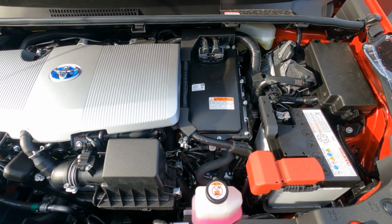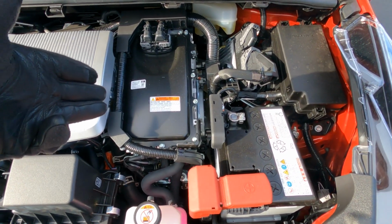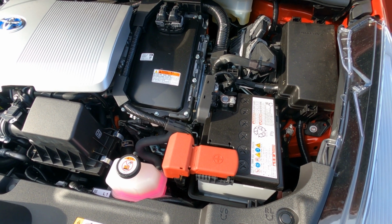Over on this side of the engine compartment is the hybrid synergy system, so that's all tucked over here, and that's your electric system. The battery is actually under the back seat.